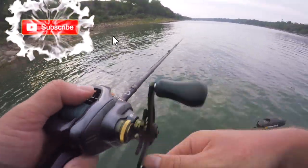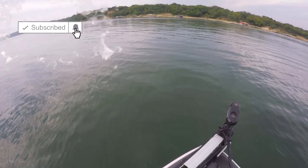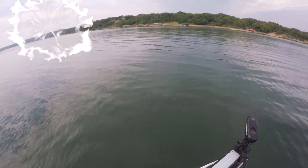All right, we're running out of daylight. PB banger, 9 pounds, 8 ounces. Everything else is just a bonus.